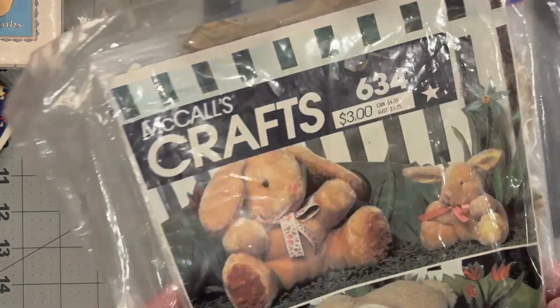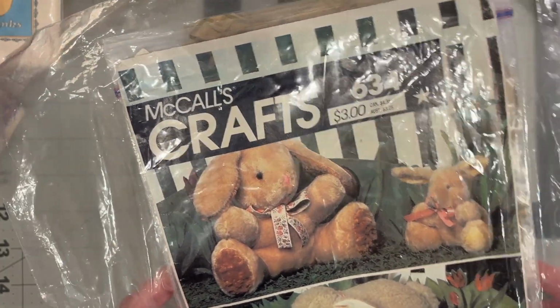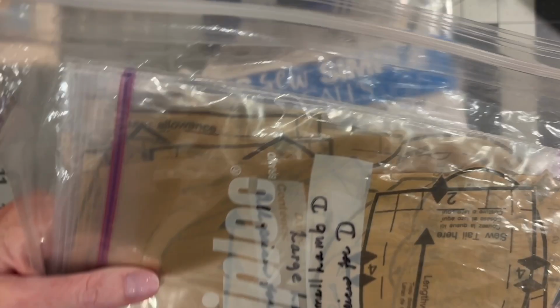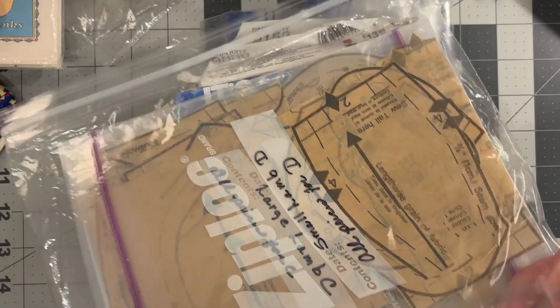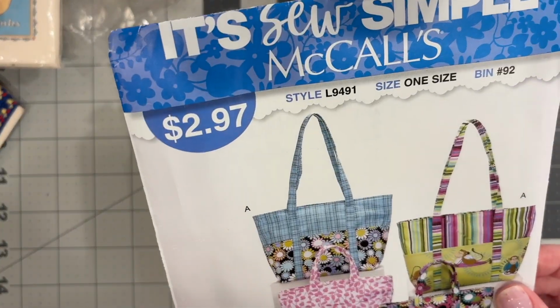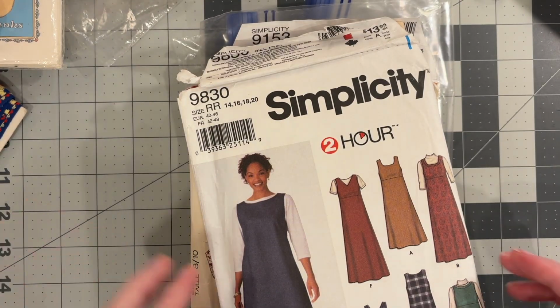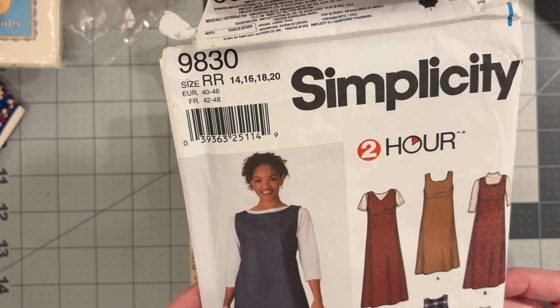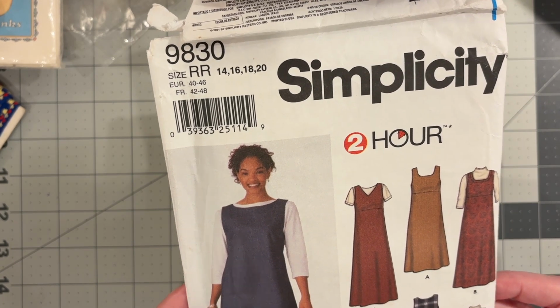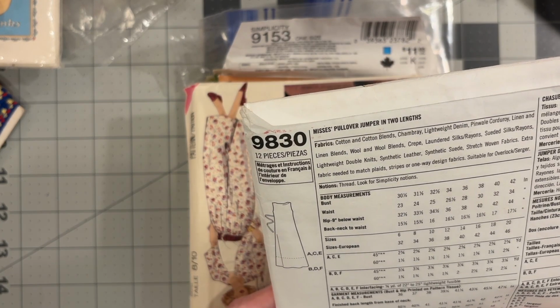Stuffed bunnies and lambs. I guess you would have to buy faux fur for that. That's amazing. I didn't know you can make stuffed animals that look like that. It's already cut out. Look at that. Labeled. Somebody was very detailed. Tote bags. Simplicity jumper. What year is that? It does not say.